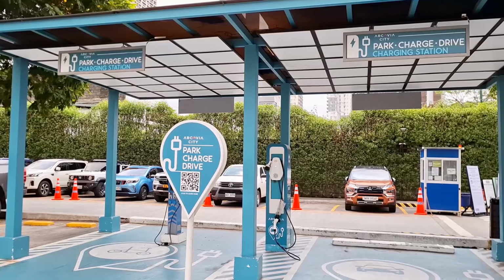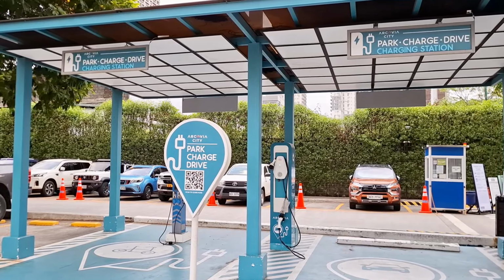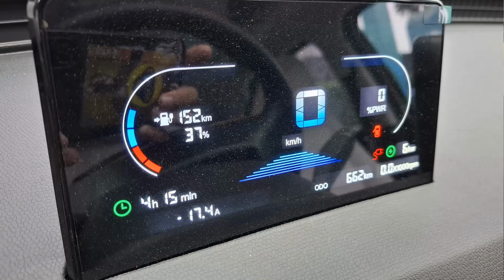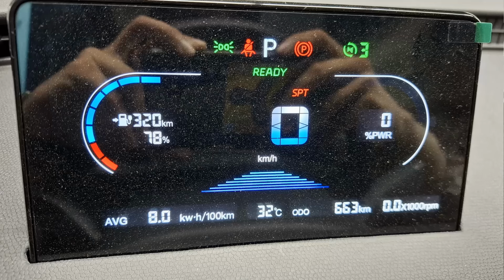Then we have Arcovia Pasig at the parking lot. Remember, that's the only free charging station for all GBT vehicles, and I used that quite a lot. From that, it was quite slow since it was only charging at around 6 kilowatts. So it took 3 hours and 8 minutes to charge from 37% all the way up to 78%.